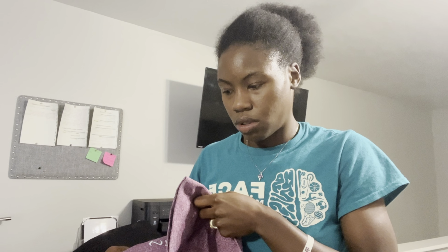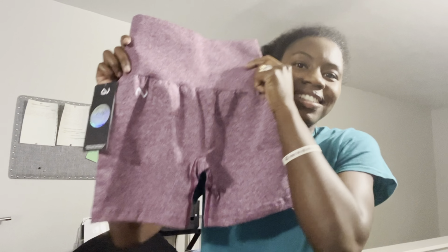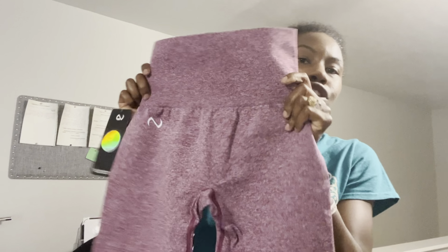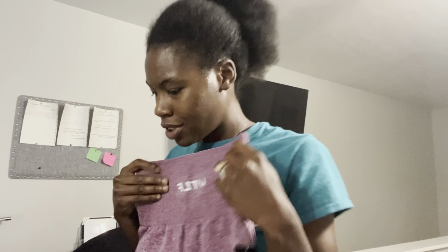Bro, I know I'm not tripping, unless their clothes just got a smell. I mean, it smells good, dude. But no, these are the 4-inch high-waisted, and come on. So these two go together, obviously. Right, these are leggings, so I did mix it up. Let me see, I can tell you guys what they are.